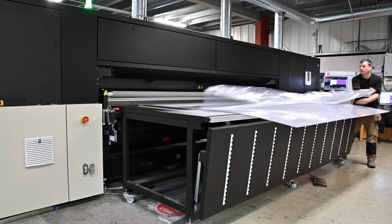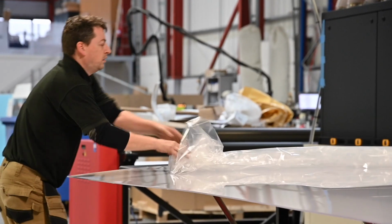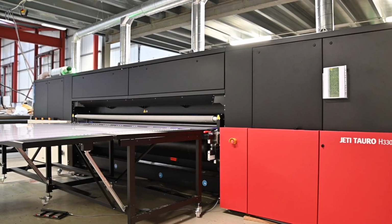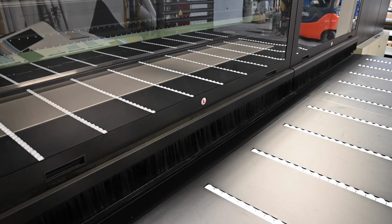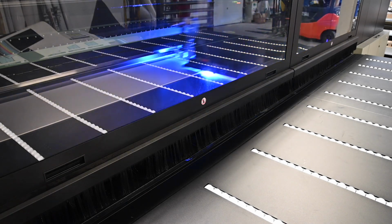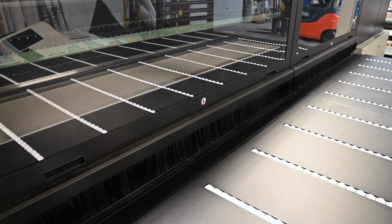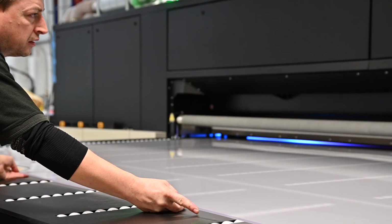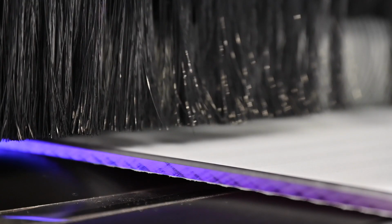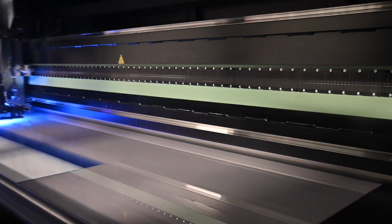What were the major benefits that you've seen so far since running the machine? We've become heavily reliant on the machine. It's an incredibly flexible machine. We can run almost any type of material through the machine, which is superb. Whether it's roll-to-roll textile through to our standard PVC materials, through to obviously rigid boards. The resolution and the quality of the print is superb, and we haven't seen print like this in the industry before.